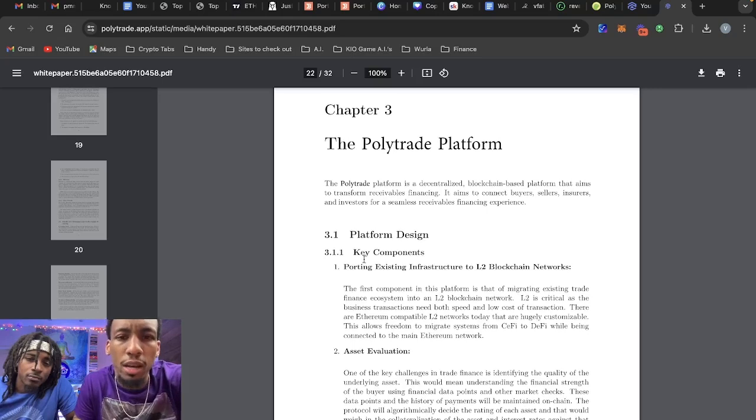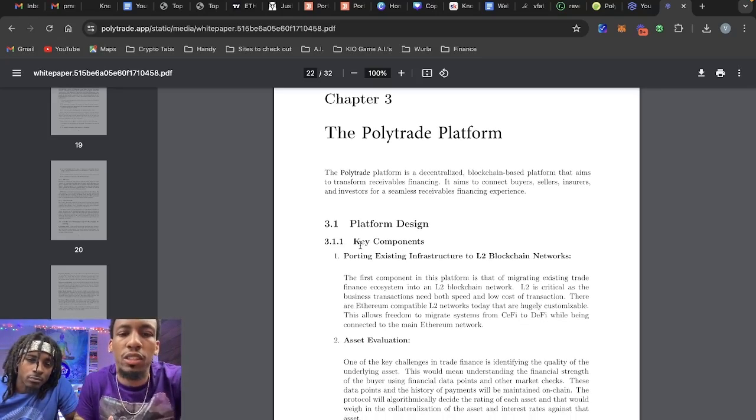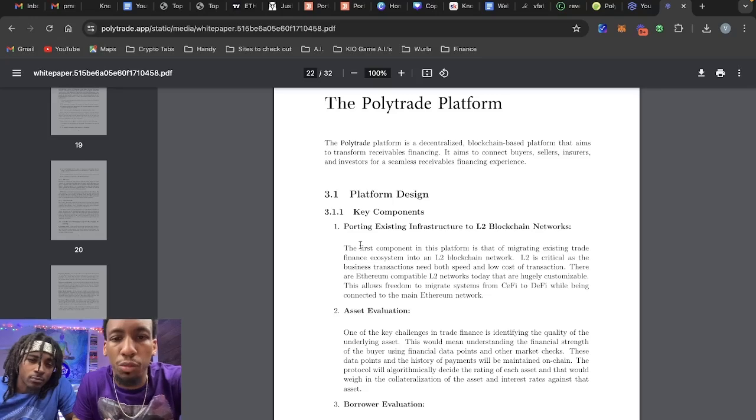All right, moving on to chapter 3, the Polytrade platform. So the white paper was good. They give a whole history of trade finance, because it sounds cooler to say finance over finance. But we're just going to dive into the actual platform on things we didn't cover in the actual app.